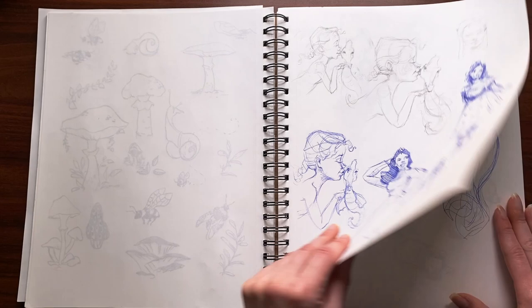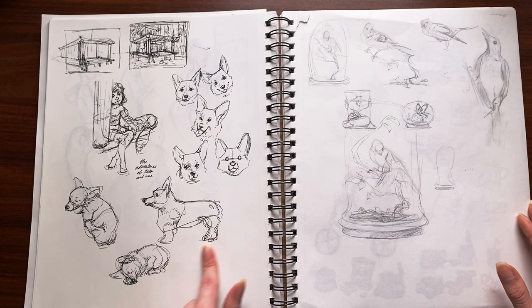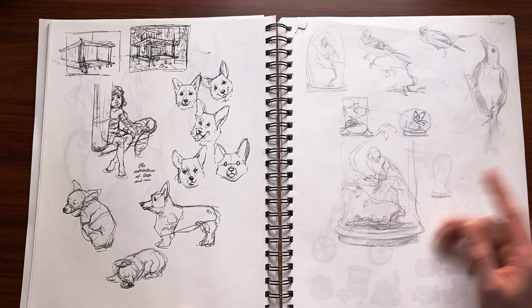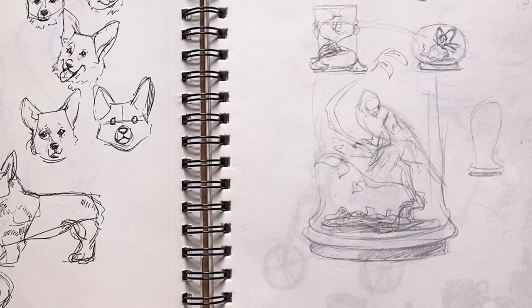Some more little mermaid sketches. More tea house sketches and corgis. Lots of little corgis, little sleeping corgis. We got some little birds. This was an idea I had for an oil painting until I remembered that I am not an oil painter. So, needless to say, never got around to painting this one.